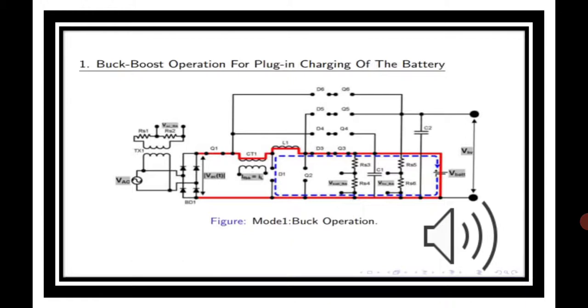Whenever the pulses for Q1 goes low, diode D1 is coming to the picture. The inductor will release the energy through the blue dotted line. That means output voltage is always less than that of the input voltage, so it will be in buck mode of operation.